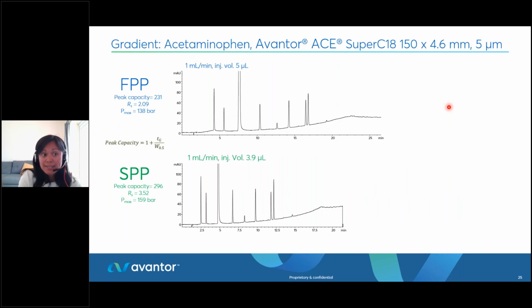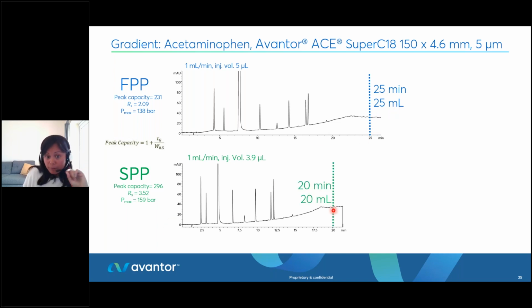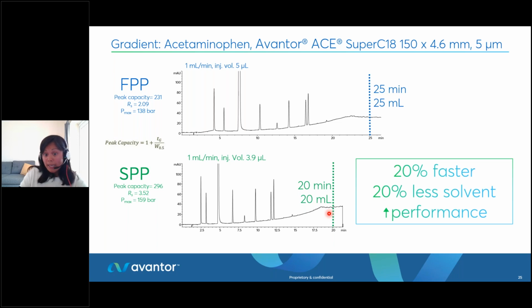Now let's look at gradient separations. This is acetaminophen being separated, and again, the same bonded chemistry, the same column format, the same particle size. We are just looking at different particle technologies. You can see on the top, it takes longer, 25 minutes when we mark from the re-equilibration stage, 25 mLs of solvent is used. And for the gradient separation of SPP particles, 20 minutes and 20 mLs of mobile phase consumed. 20% faster for the solid core column, 20% less solvent.